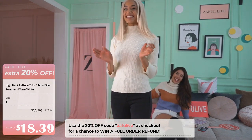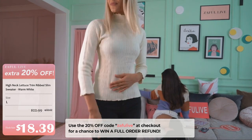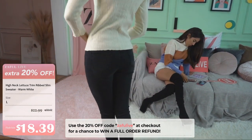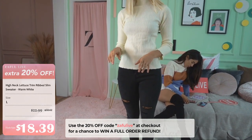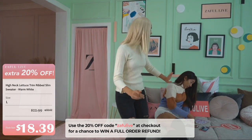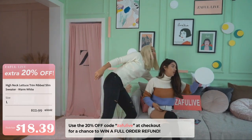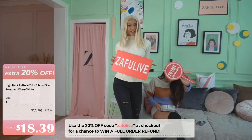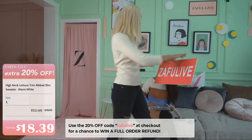Anyway, this is elastic and cotton. So that's why it's really nice and soft, stretchy. And this is a very casual one that you can just go out with. It was $32 before on the website. It was 20% discounted, so it was $22. And now with the code, you get an extra 20% off, so it is $18 now. So there you go.